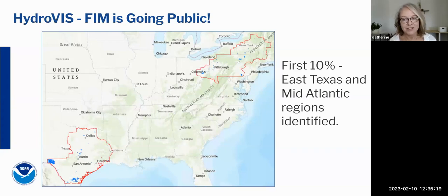A lot of the services through HydroVIS are already public, but not flood inundation mapping currently. However, HydroVIS prototype FIM map services will be released to the public, and that is for their review. Hopefully, we're targeting sometime at the end of this year. The rollout will proceed in a geographically limited way, though. You're looking at the two areas that we're going to focus on here in those red polygons, starting with 10% of the continental US, and that would include areas in East Texas or the Gulf Coast and the Mid-Atlantic. Both of these regions have been working with OWP extensively for years now, particularly on our mapping services.